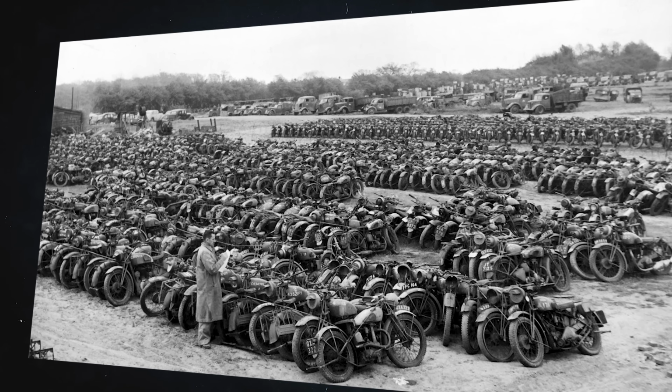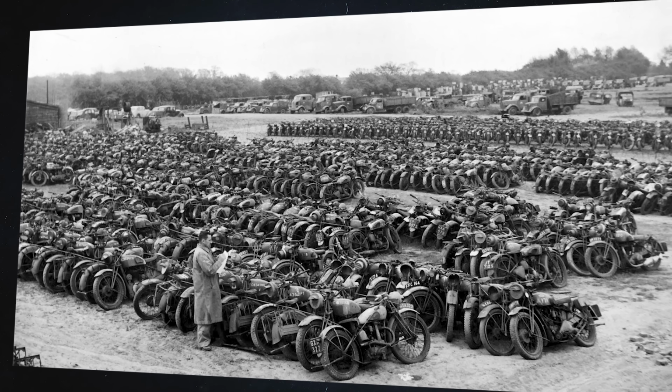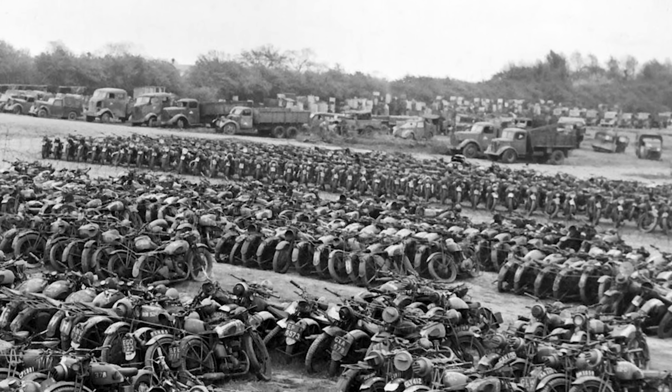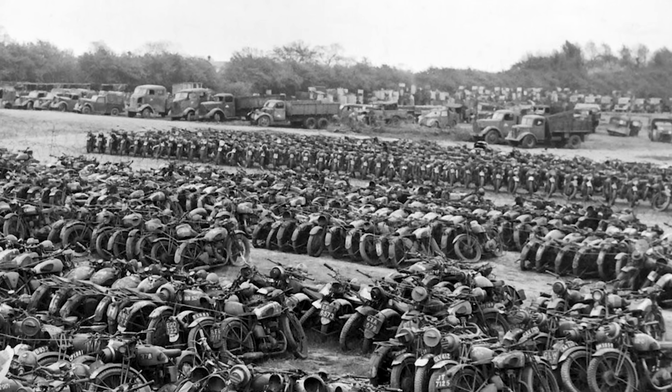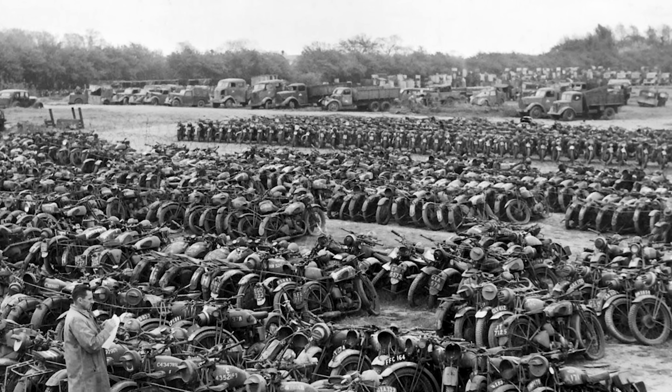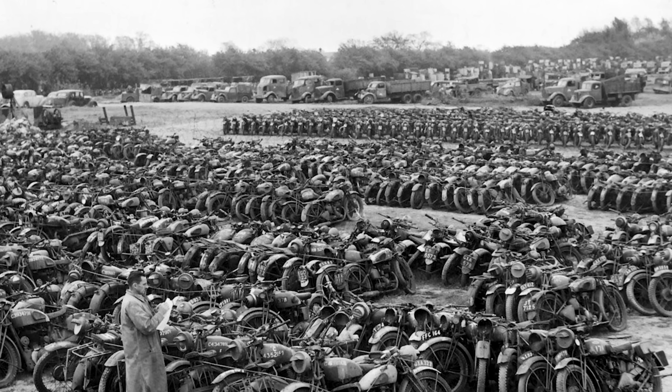Military motorcycles were for sale in 1946, shortly after World War II ended. It was estimated that the total value of surplus military goods available at the time ranged from 25 to 150 billion US dollars.